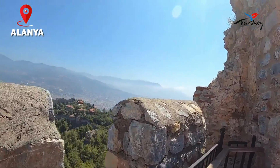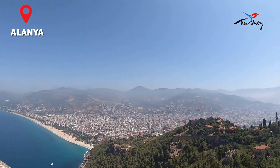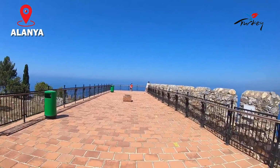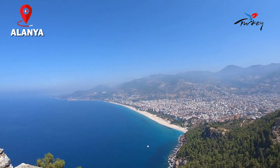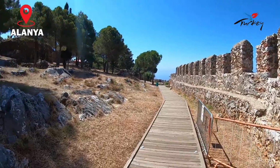The length of the walls of Alanya Castle is 6,500 meters and there are 140 bastions on them. A part of the corridor leading from Kızılcaşehir to the ships in the harbor has survived to the present day. Alanya Castle entrance fee for 2024 is 280 TL. In the meantime, keep your entrance tickets.